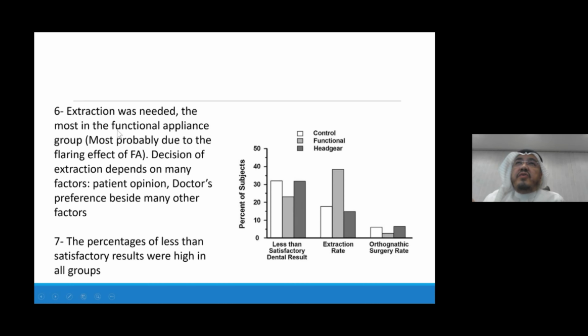Yes, because your inclusion criteria were broad. You didn't exclude those class 2 with flared lower incisors. If we have flared lower incisors and you do functional appliance treatment, then you need extraction later on because you'll flare them more. And as you know, in orthodontics, we don't just use any appliance. We tailor or individualize our mechanics to our patients. Maybe in one patient I use a functional appliance, maybe in the other I use headgear.